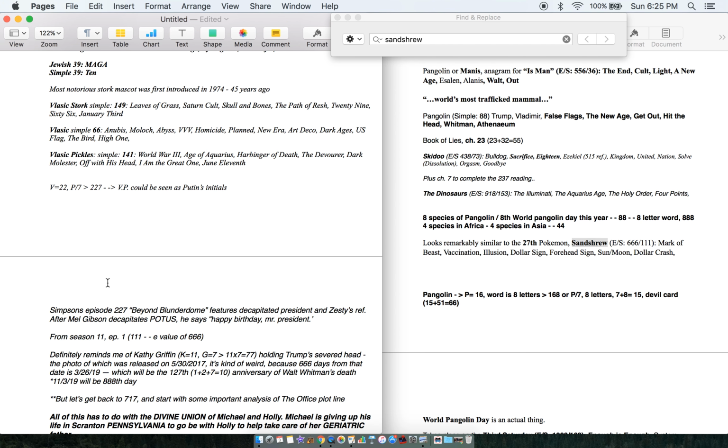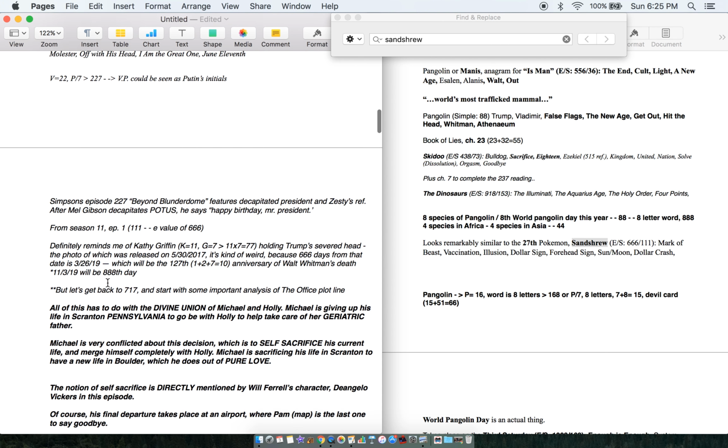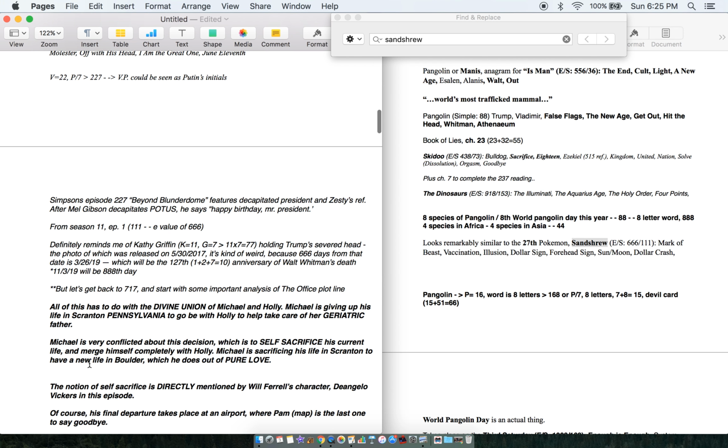And again, it does share an important writer on there. But before we do that, do take a look at this Kathy Griffin coding here. Again, to the number 77, when that image of her with the decapitated head first appeared. And the fact that 666 days after that is going to be 326, which, do remember, happens to be the anniversary of Walt Whitman's death. And this year it will be the 127th anniversary. A number which, if we add, gives us that number 10.